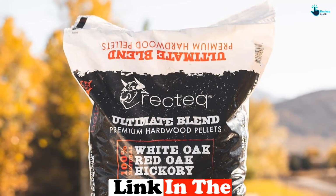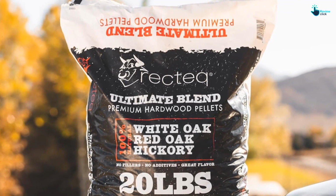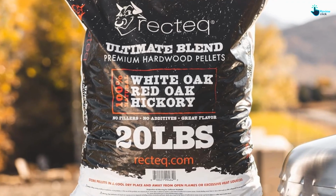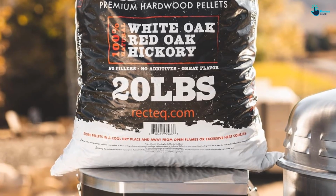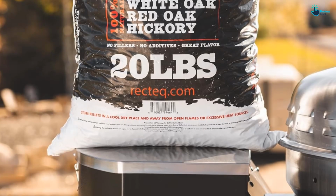And, Recteq actually test and measure their ash production, which seemed about right to us at the claimed 1%. The Recteq Ultimate Blend is their original and most popular product. We found it to be nice and dense, burning well at all temperatures while producing a great flavor that's typical of your southern styles of barbecue.